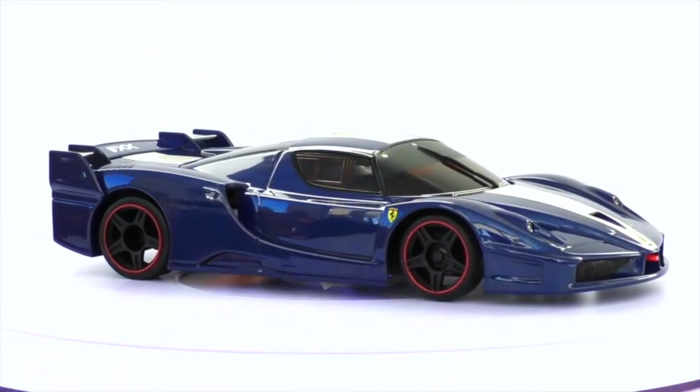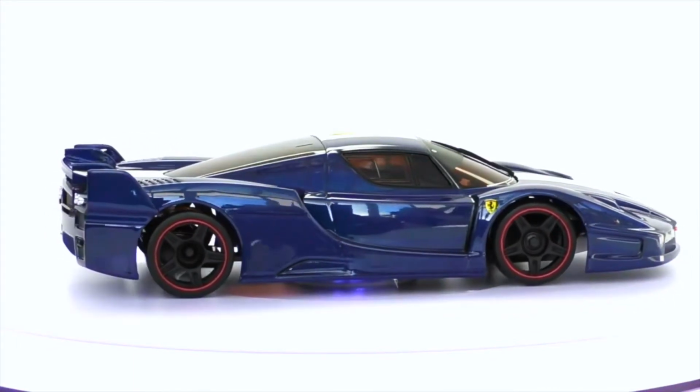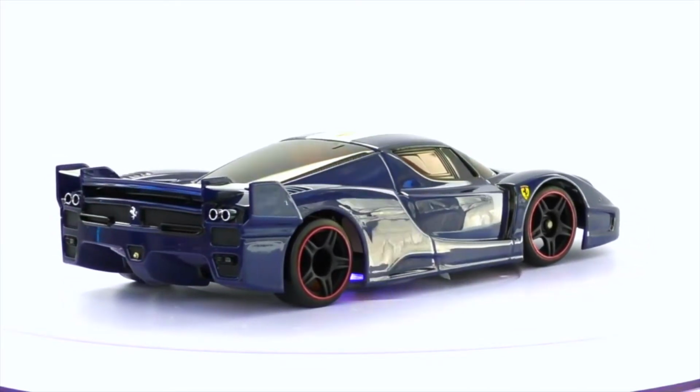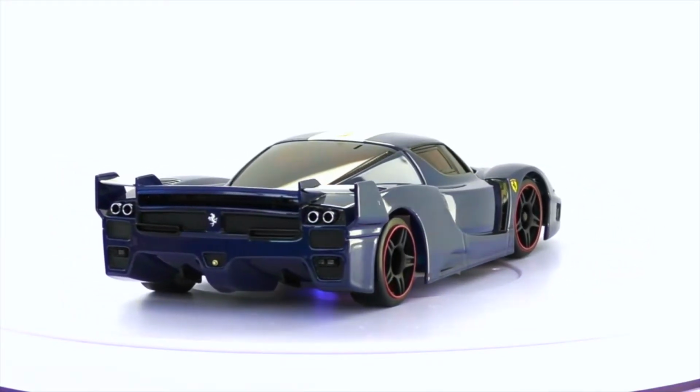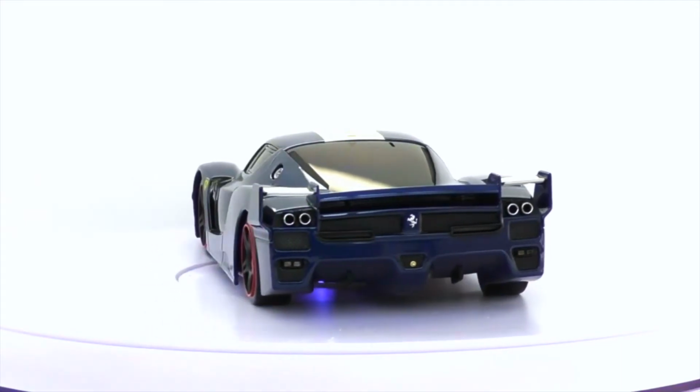Okay guys, so here we've got the Ferrari FXX Evolution, and this is in metallic blue. And again, this is one of them dark metallic blues that don't really sparkle. The lighter blue colours tend to show up more of a metallic kind of look in the paintwork, but it's still good.